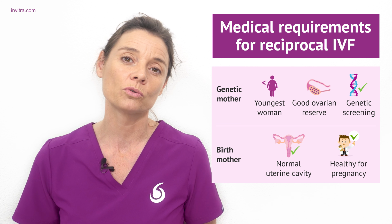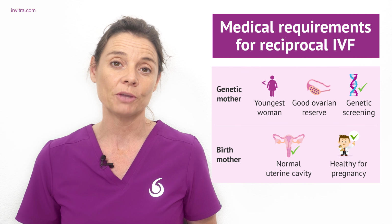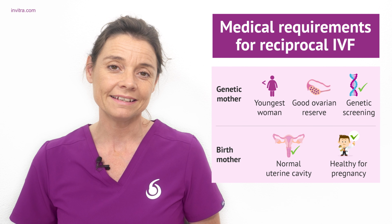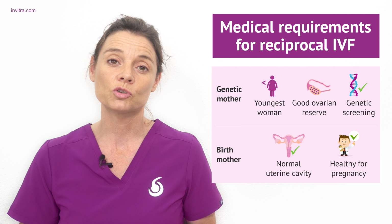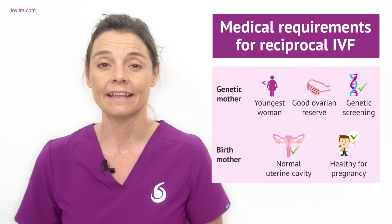This woman will also undergo possible chromosomal analysis, karyotyping, to make sure there are no chromosomal aberrations. By performing these tests on the genetic mother, we can ensure that any of the embryos which are produced are more likely to be successful in their implantation.